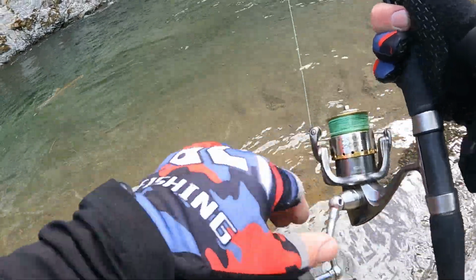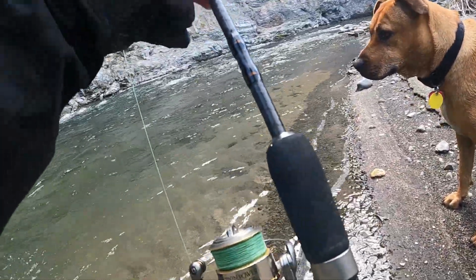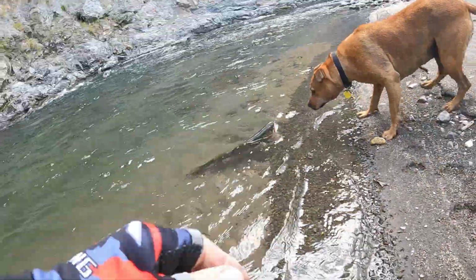Come here, Willow. Where's your fish? Willow, where's your fish? Is it a fish? What's your fish doing? Huh? Where's your fish? Willow, what are your fish doing?